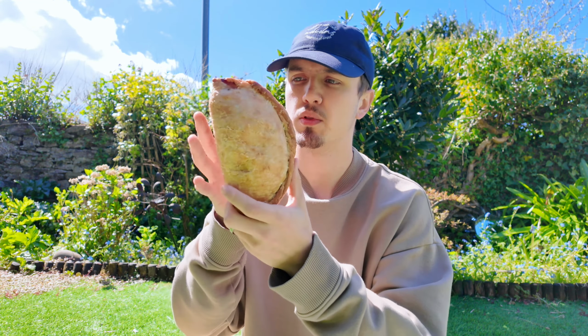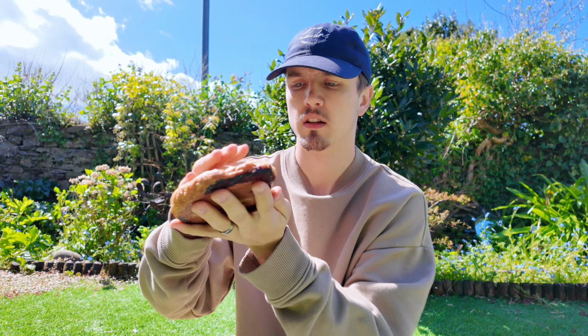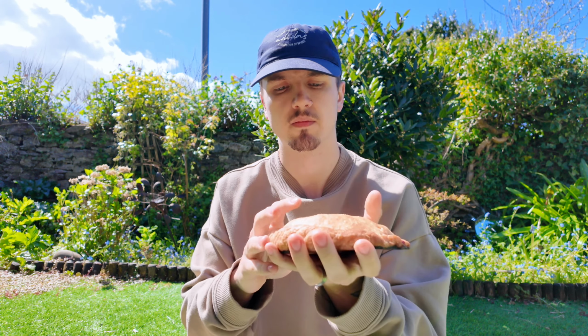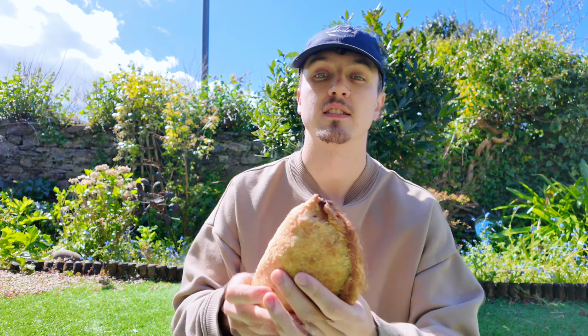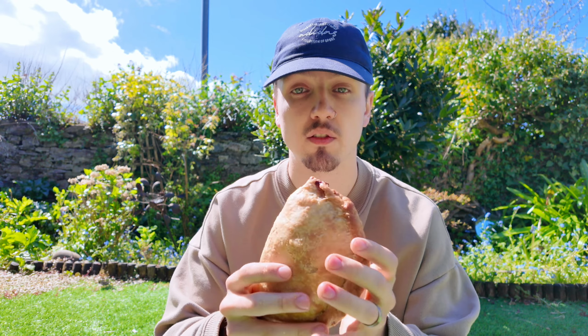So here we are, reviewing the Brazen K's steak pasty. This came to £5, which is a pretty standard pasty price here in Cornwall. And yeah, it's a pretty decent size. It's got a lot of filling, it's nice. So for value for money, I'd give it a 4-star rating. Now for taste and texture, let's have a bite.